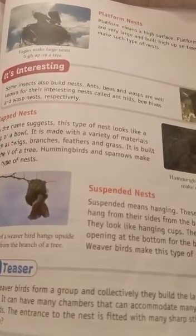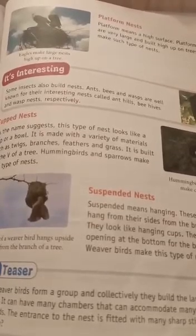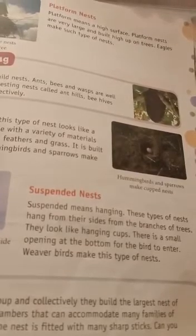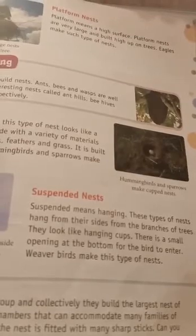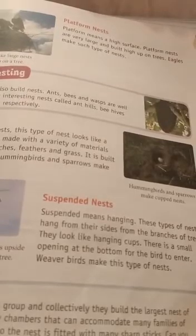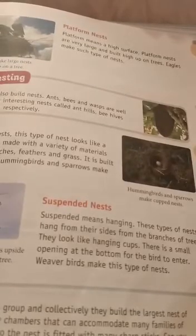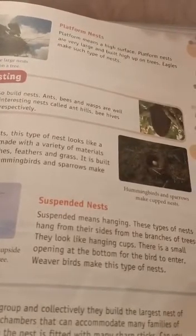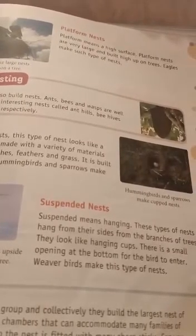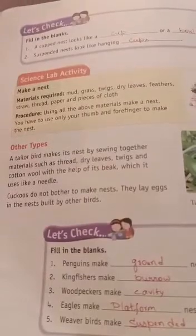Okay. And suspended nest. Suspended nest means a hanging type of nest. This type of nest hangs from the branches of a tree, and it looks like a hanging cup. There is a small hole opening at the bottom of the nest so that the bird can enter. This type of nest is built by weaver birds, built downward from the branches of a tree.